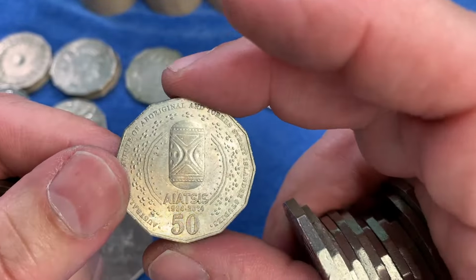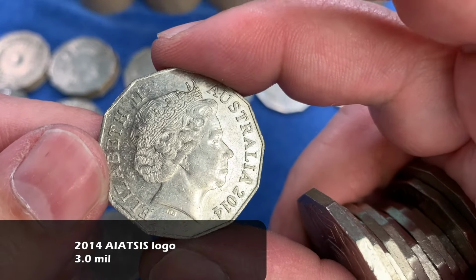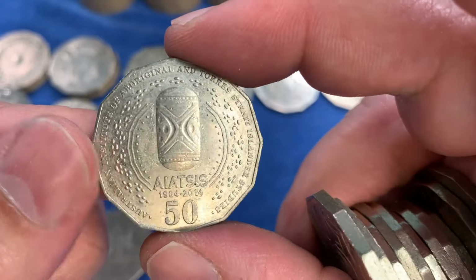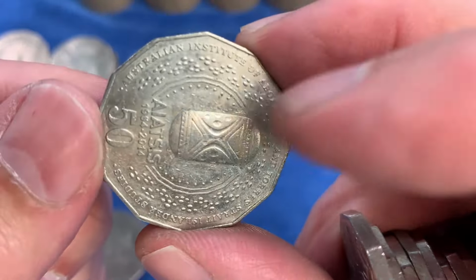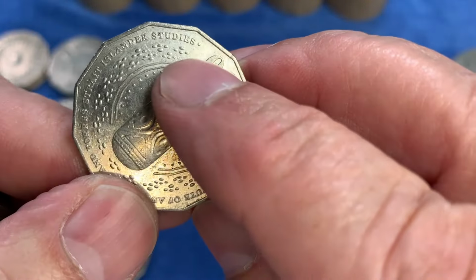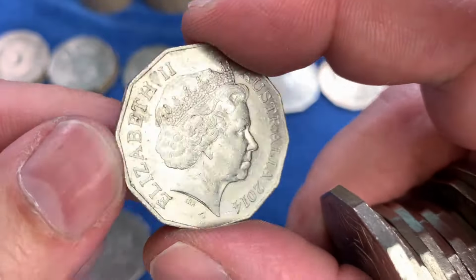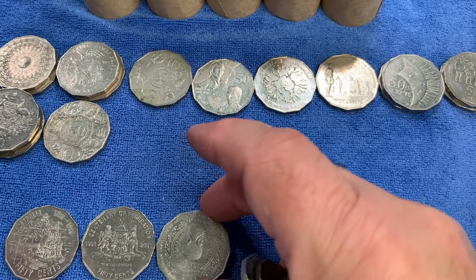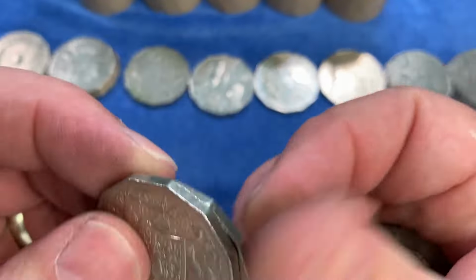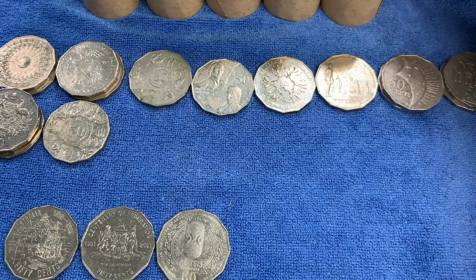2006-2014. Oh, look at that. AIATSIS. That is a fantastic find. A low-minted coin, relatively new in the scheme of commemorative coins. 2014 AIATSIS, the Australian Institute of Aboriginal and Torres Strait Islander Studies. It's the 50th anniversary of that organization. And a very nice find that would normally go down in the bottom row as a keeper. We'd definitely be keeping those as a low minted coin, but today it's going to go straight into the book. So that's it for the third roll.